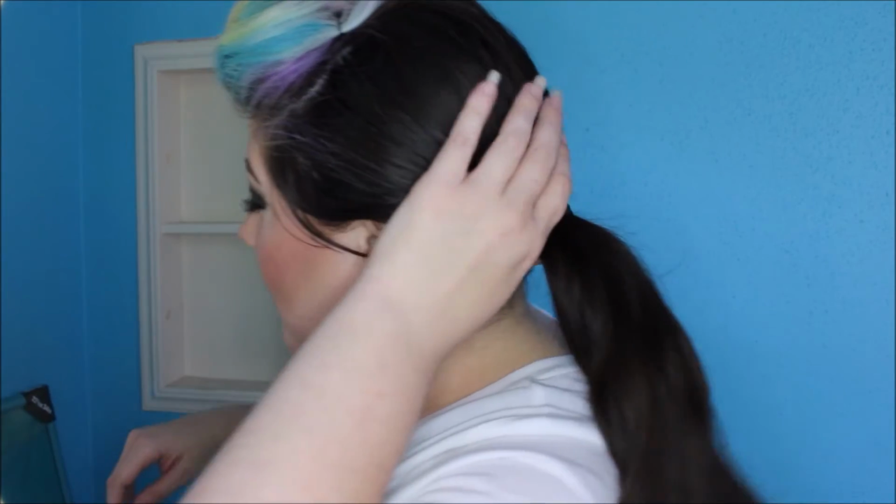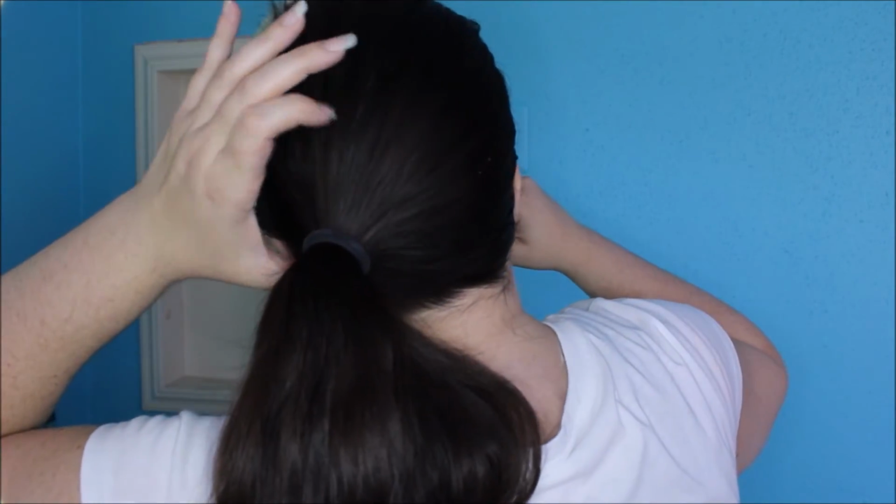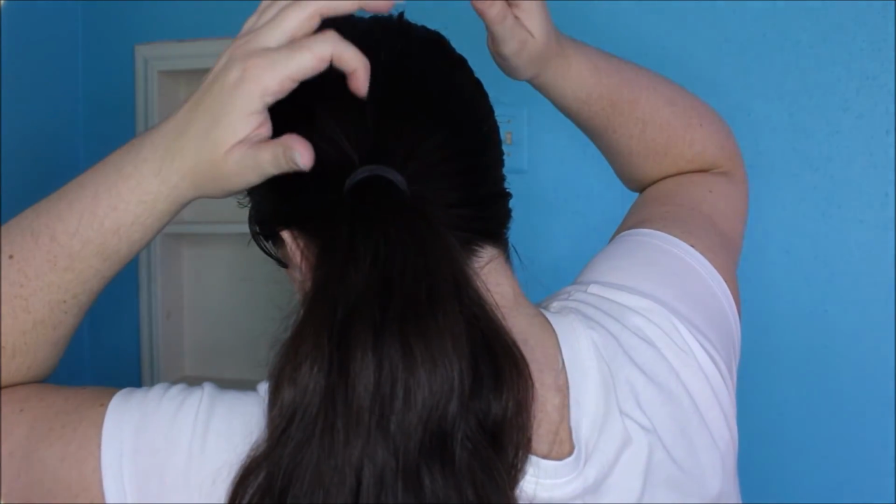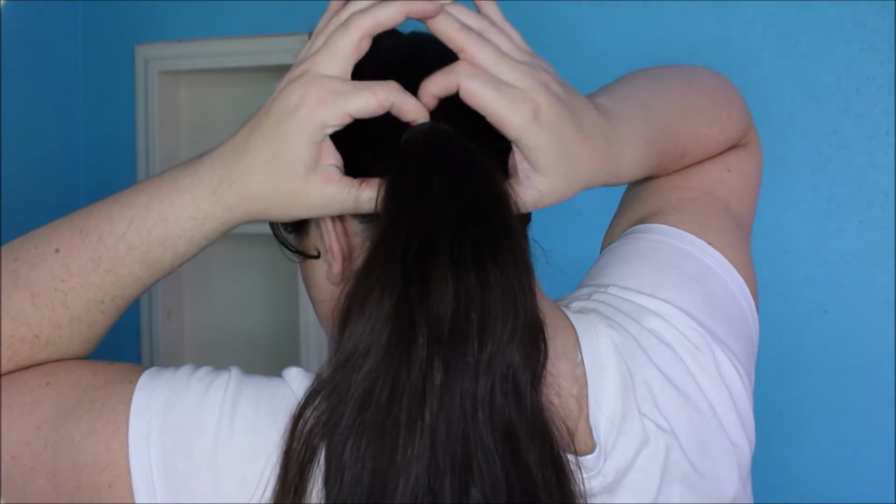Pretty much doing all these hairstyles on the side of my head so you can see them. And I do usually wear them on the side of my head, but you can also do it in the back. And basically the topsy-turvy is just making a hole down the center. Let's see. Try to find the center.